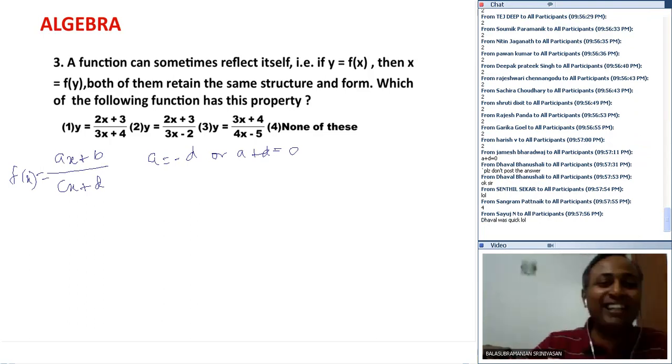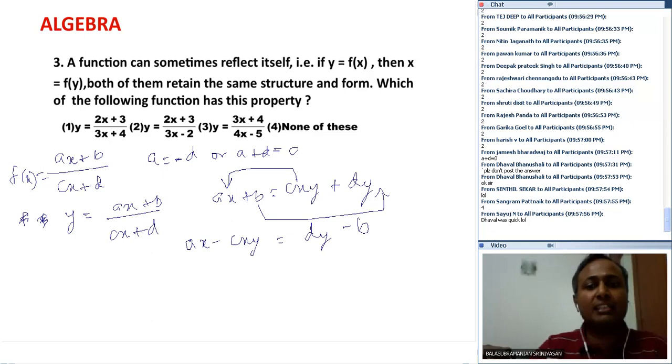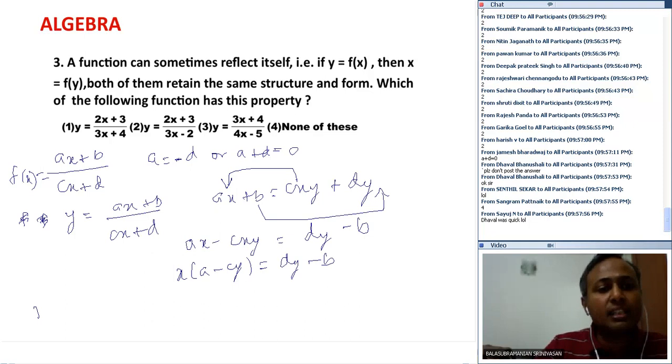Okay. So the point is, the condition here is a should be equal to minus d. And why is that so? If I say y is equal to ax plus b by cx plus d, I just cross multiply, I get ax plus b equal to cxy plus dy. Now my basic purpose is to write x in terms of y. So I will take all the terms involving x to one side and all the terms not involving x to the other side. So I would get ax minus cxy is equal to dy minus b. That's the simple expression that comes out. So x into (a minus cy) is equal to dy minus b, or x is equal to (dy minus b) by (a minus cy).